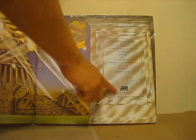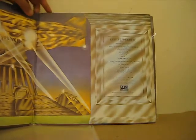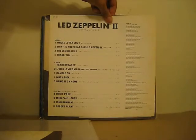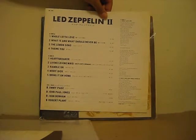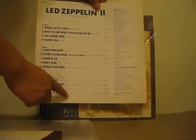Has some Japanese words right here, and the song titles in both English and in Japanese, which is really cool, which is really nice. And this one comes with an insert. There's the back of it. All the lyrics on this insert are all in English. So lyrics of all the songs on the album, the song information, and some Japanese writing. And there's even the names of the Led Zeppelin members in Japanese too.